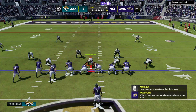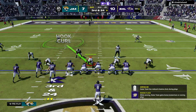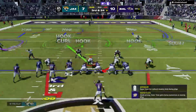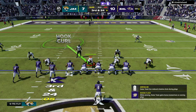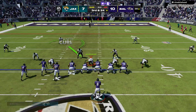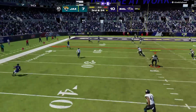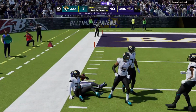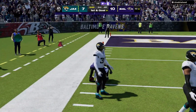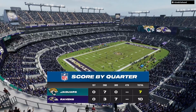Now after that sack, it's 3rd and long for Jackson and the Ravens. They'll drop to throw. He's got his target. That's complete. And he's taken down, but not before reaching the 10-yard line. It'll be 1st and goal when we come back.